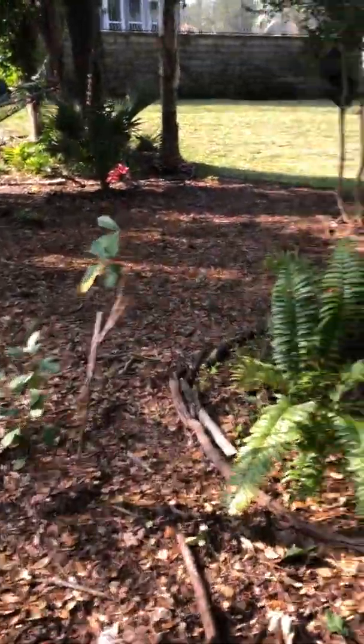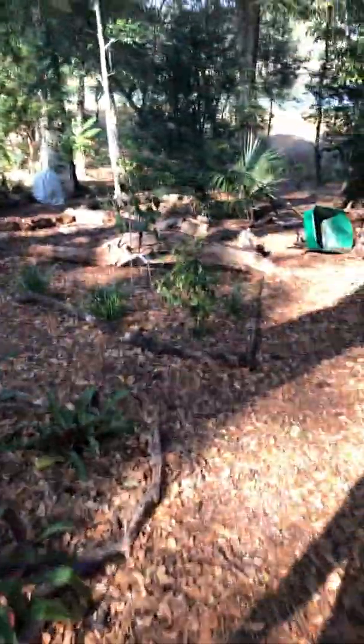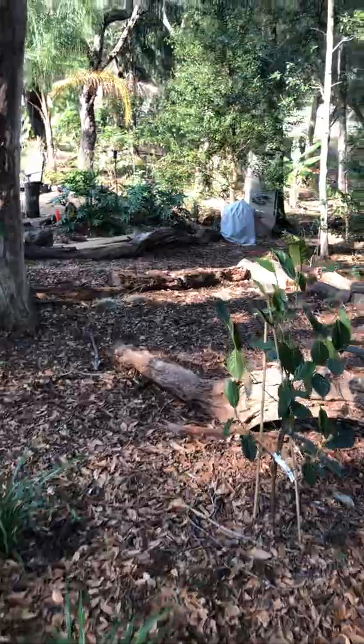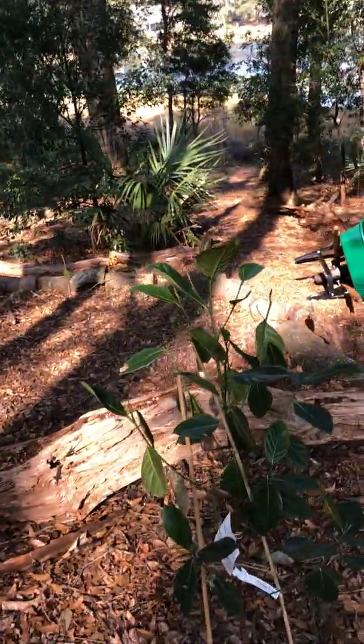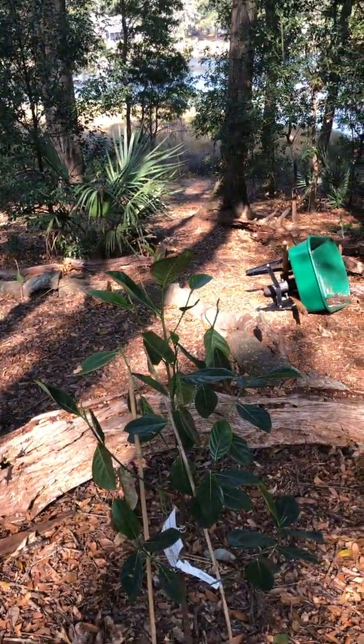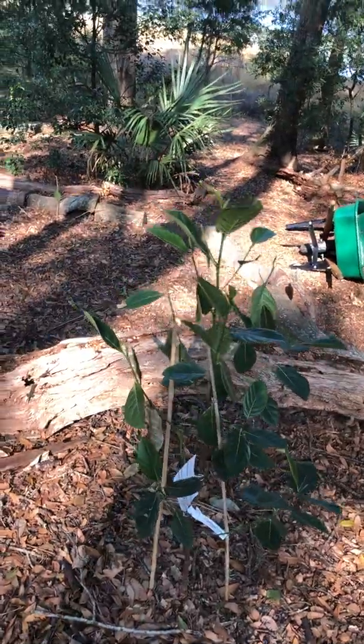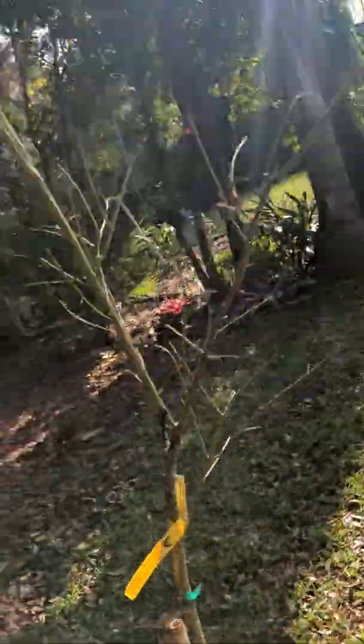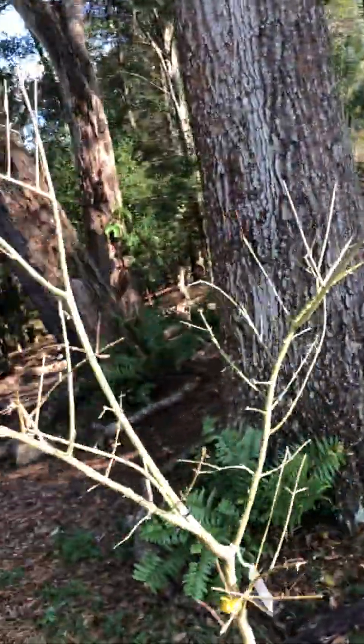So if we take the path down here, we have an Orange Crush jackfruit, which I just planted probably about a month ago, and it seems to be doing well. It doesn't really mind the cold at all. We have more ornamentals around here. Let's see. This is a pomegranate, which I'm not sure whether this is going to make it or not.